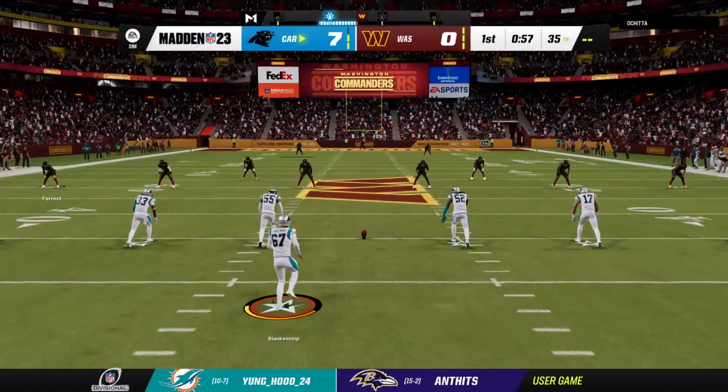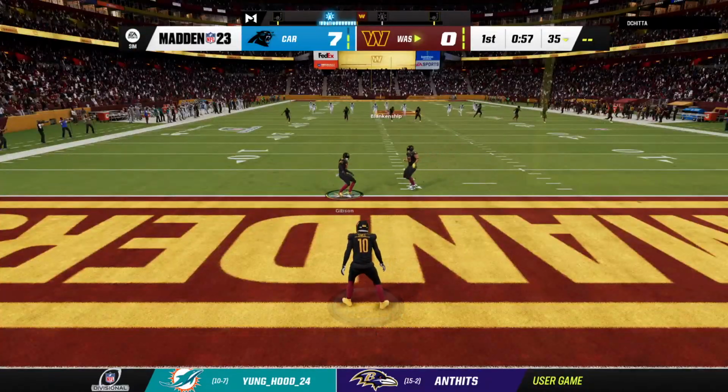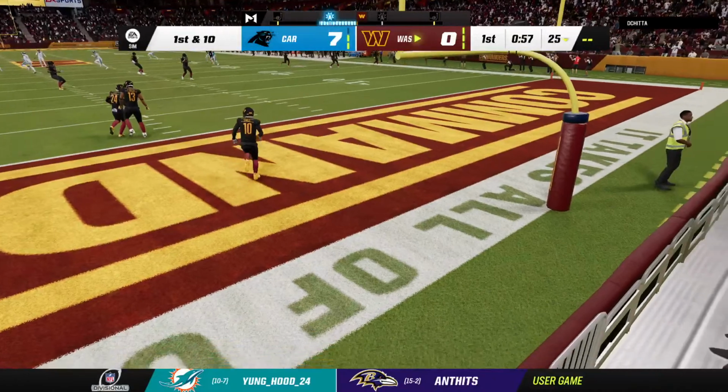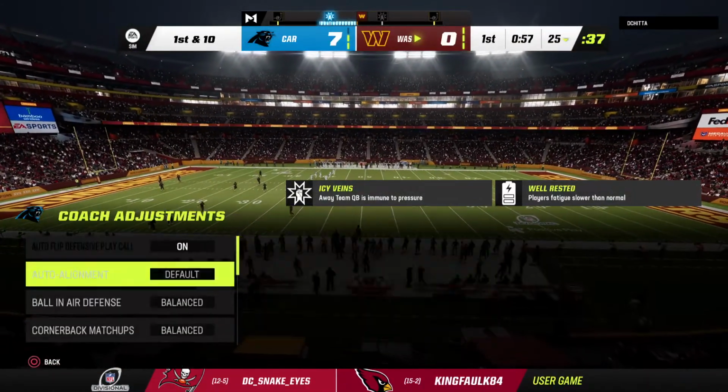So after the touchdown, here's Blankenship kicking off. And this will not be returnable. It's out of the back of the end zone for a touchback.